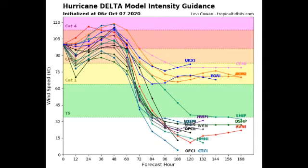So with the potential intensity expected after Delta is going to be moving into the Gulf, we see most of our models here expecting it to be a Cat 3 hurricane, and some are expecting that it will re-intensify into a Cat 4 hurricane, which I think is certainly possible.